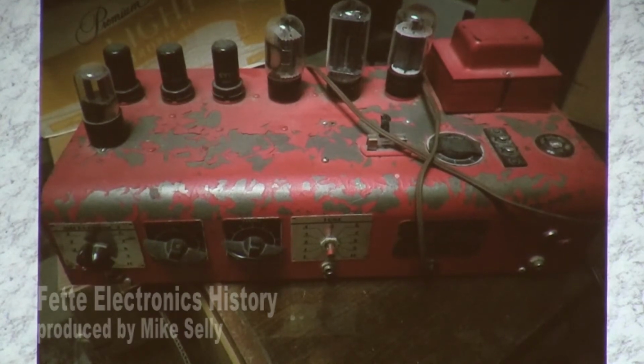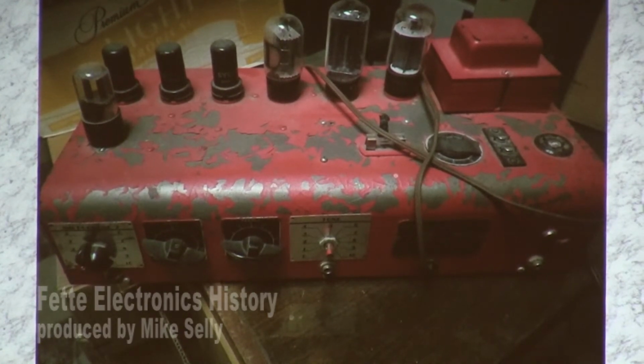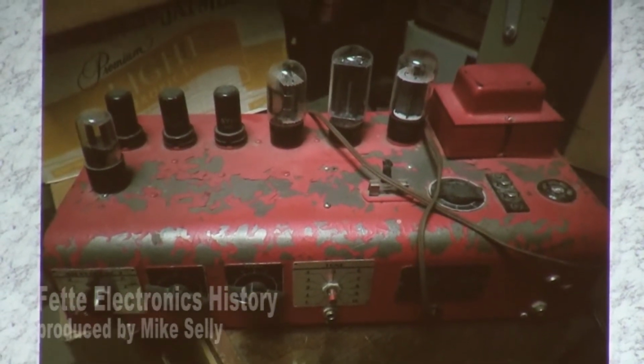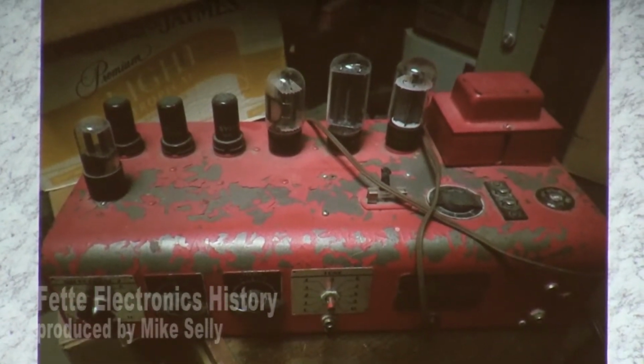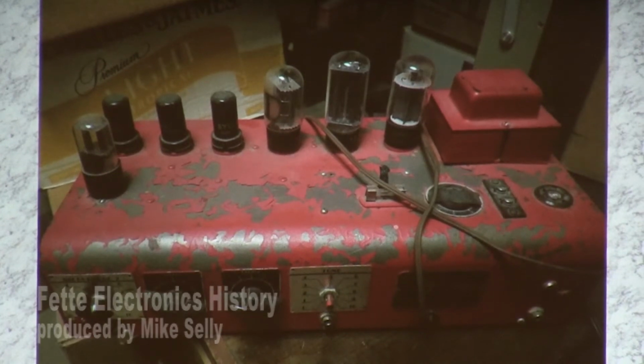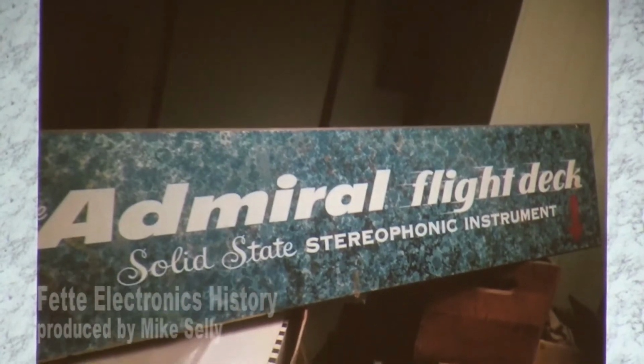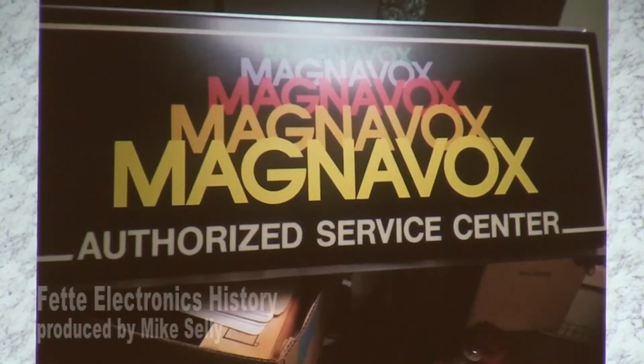Some of the other things, and I know for sure, I wasn't able to get all the photos, but like, this is an amplifier that was repaired probably in the '50s at my grandfather's shop. Anybody remember Admiral? Admiral was a big name in TVs back then. A little bit more modern Magnavox sign.